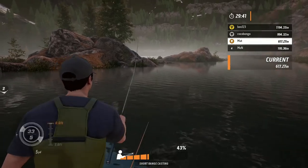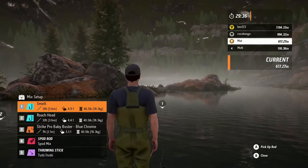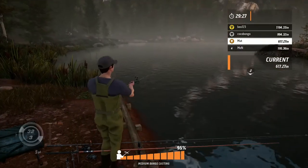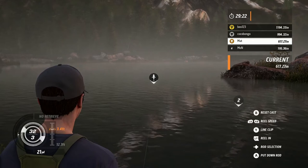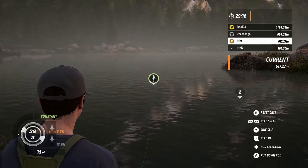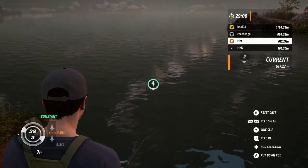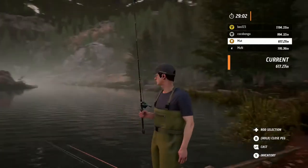When I fished in the middle pegs on the lake last, I think it was a match on here, I got a zander and no problems at all. Yeah, obviously you weren't near a tree or a bush. No, there wasn't. It just seems to be this end of the lake. Which I don't understand why. Bit peculiar.